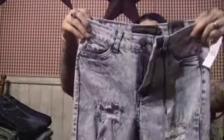These ones came from Rue 21. And I've been looking at these for a while. I don't know. They're high-waisted. Wet Seal, again, clearance was this, just a little jean vest. It has ink splatters everywhere. It's just real distressed.